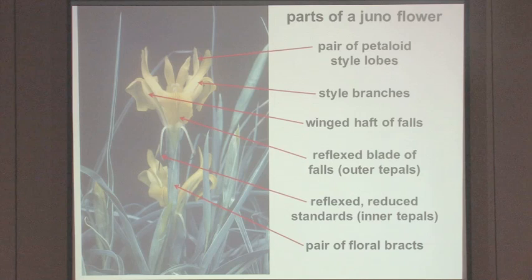The petaloid style lobes at the end of the style branches themselves, which are erect or ascending in Junos, the winged half of the falls. Some species are winged, some are not. And the blade of the falls, which is usually reflexed or held down to some extent, and the standards, which in most Junos are very reduced and held either at the horizontal or below the horizontal. So that's one of the main characters of Juno irises, apart from the fact that they have a bulb and fleshy or tuberous storage roots as well.